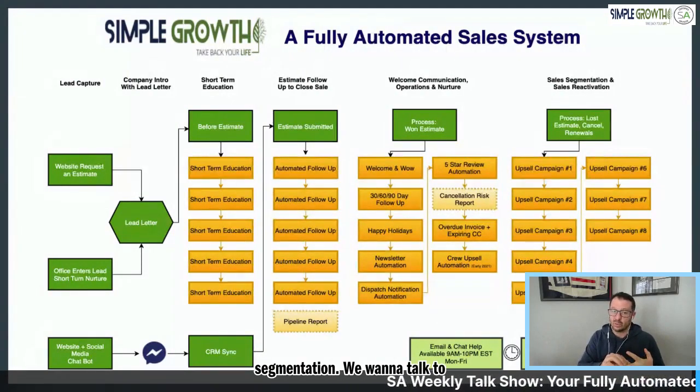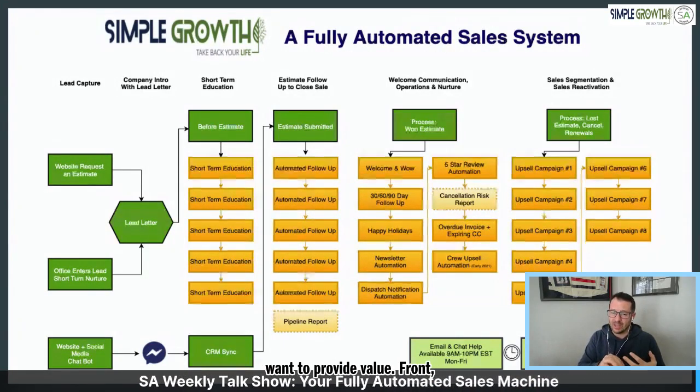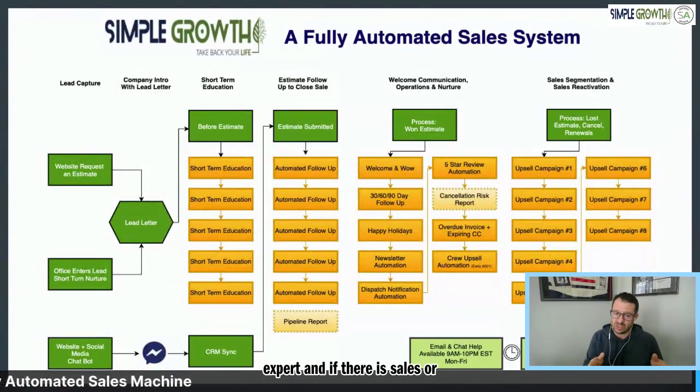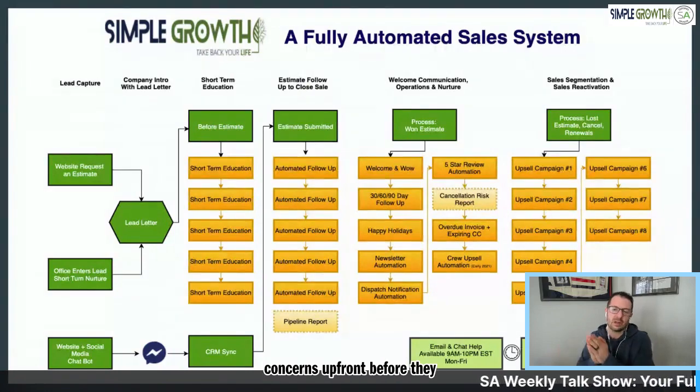We want to talk to them where they're at in the customer life cycle. And we want to provide value up front. We're not selling, but we're focusing on being the expert. And if there are sales or price objections, just like Marcus Sheridan's book, They Ask, You Answer, we're going to address those ugly questions or concerns up front before they become a concern of them buying.